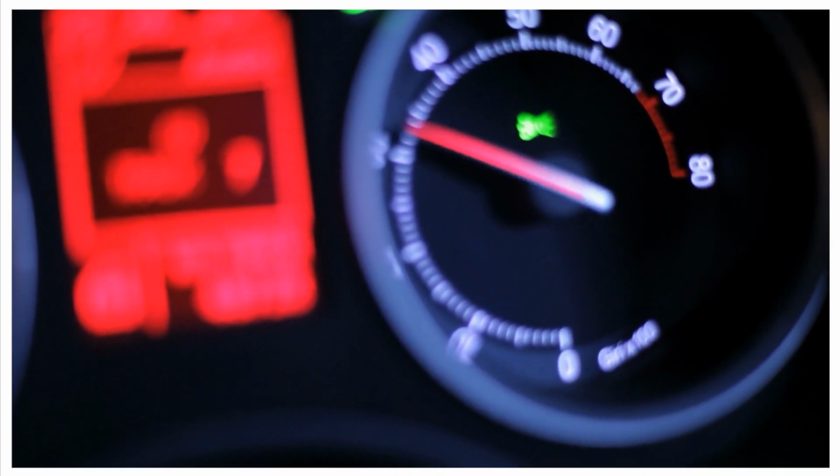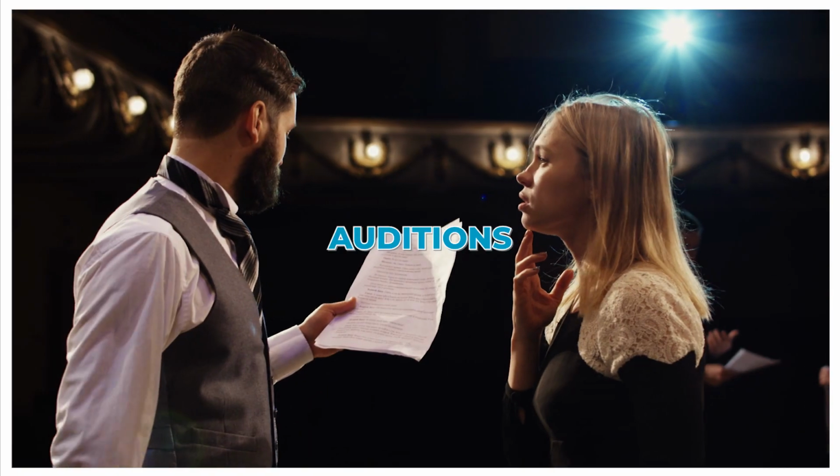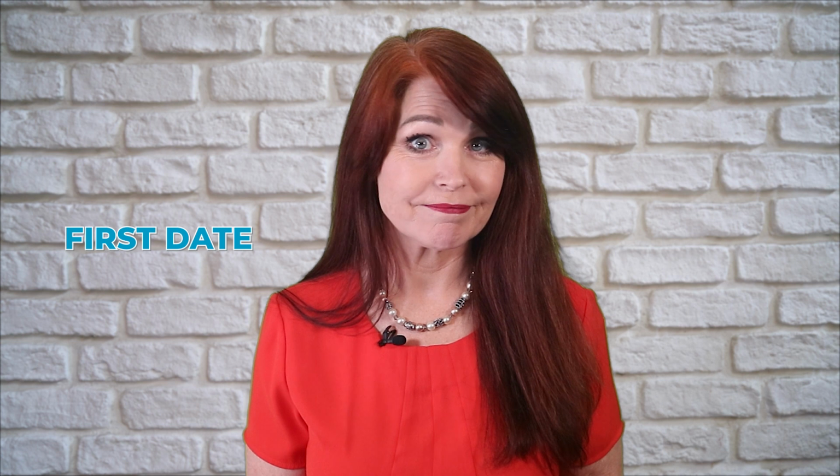Verbal fluency is like a car. The more power in the engine of the car, the faster it accelerates. In the same way, the more verbally fluent you are, the faster your brain can access the right words when speaking. Some of the situations where we really need good verbal fluency are these: job interviews, auditions, press conferences, meetings, presentations, and even going on that scary first date. The higher your verbal fluency, the easier it is to translate your thoughts into words. So let's jump into 5 ways that you can improve this skill right now.